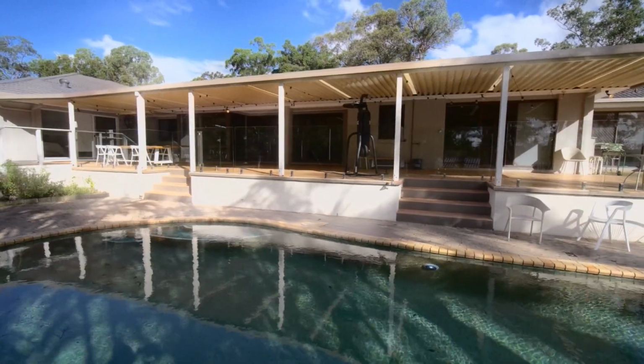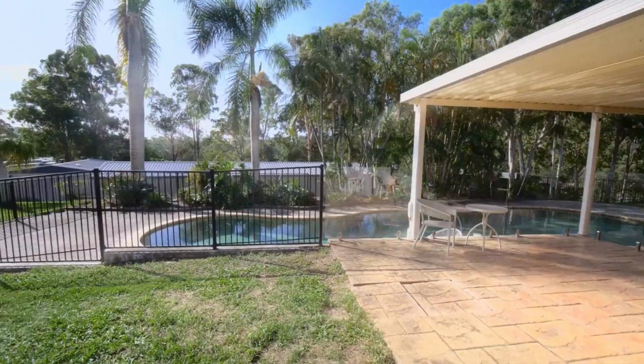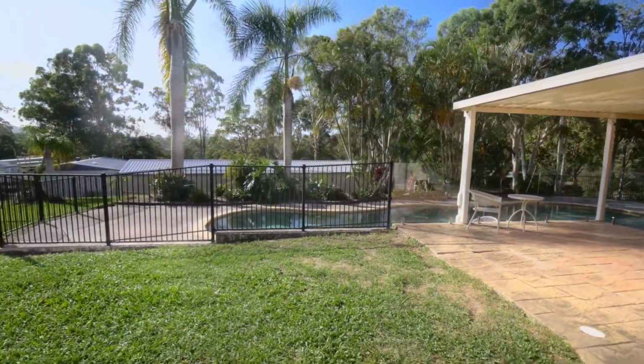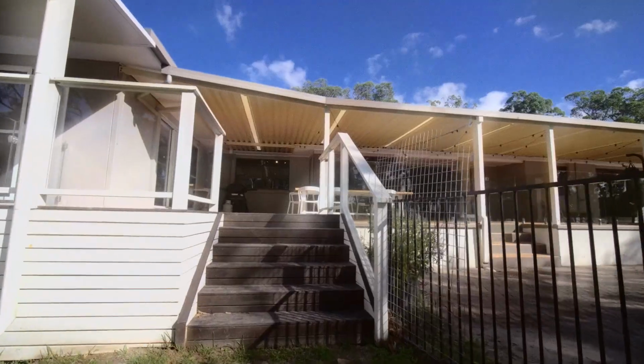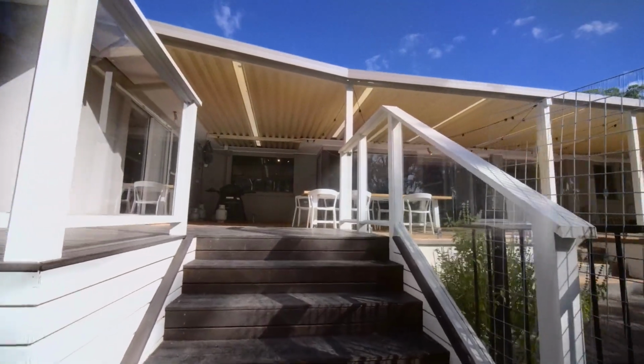In the outdoor area, there's going to be a fire pit that you can gather around, a cabana for outdoor living and entertaining. The pool's getting a redo. It's going to be completely made over, and we're opening it all up. It'll be that really beautiful Australian indoor-outdoor living that we all love so much.